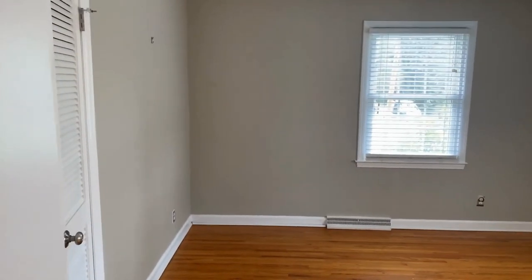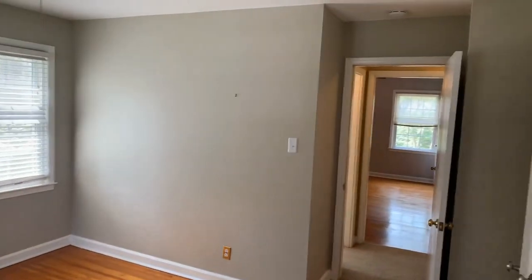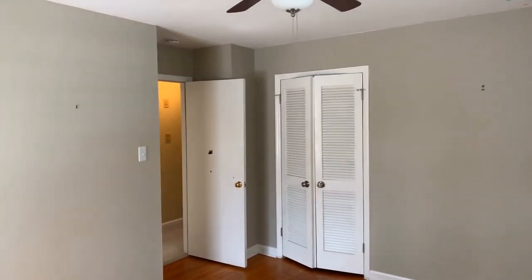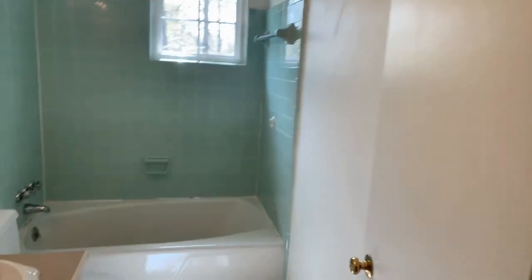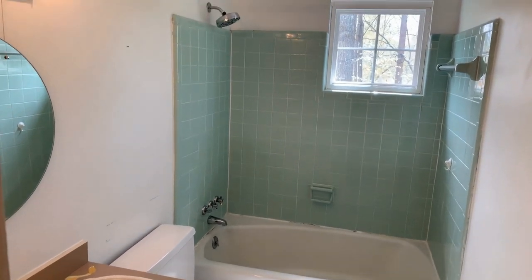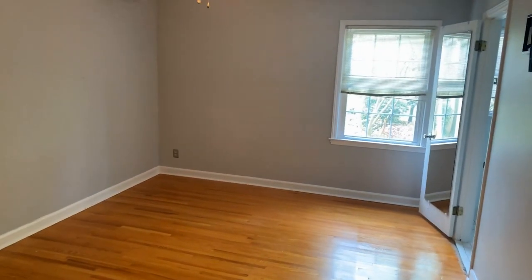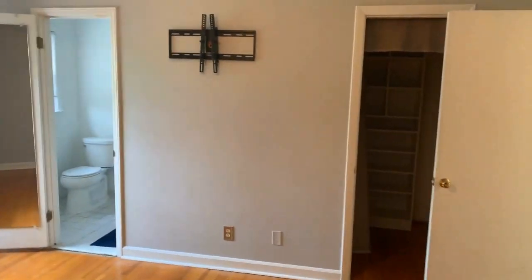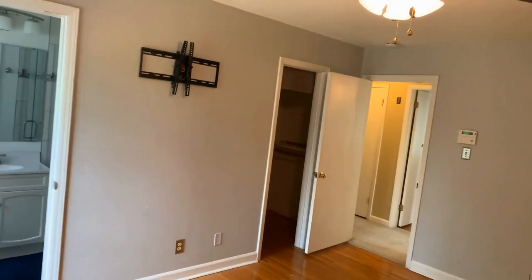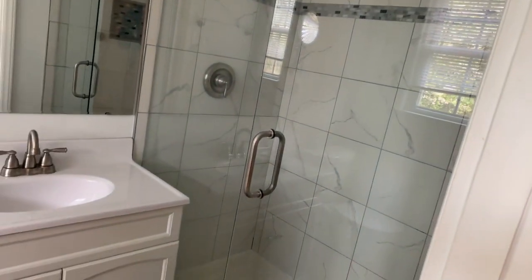We have bedroom number three, again roughly the same size as the first two. We have our restroom. It's a little older, but still has character and allows space. Now we come into our master. Our master bath. We have a shower with newly done tile.